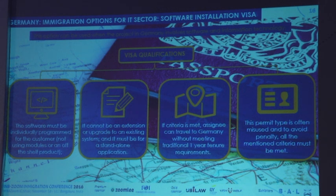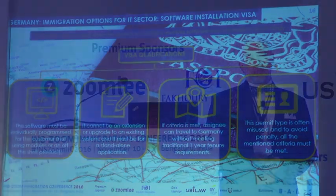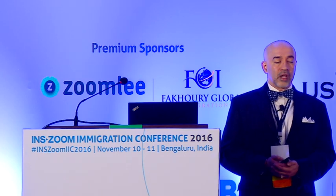Software has to be individually programmed, again, cannot be off the shelf. Those of you in the audience who are on the IT sector side are aware of the concept of L1B visas that we all deal with and we all struggle through and struggle with. We've got to really show that it's specific. It's not an off-the-shelf product. It's not something that's generic. You've got to be able to show that.